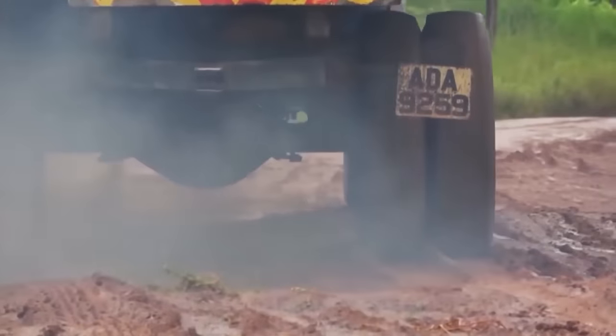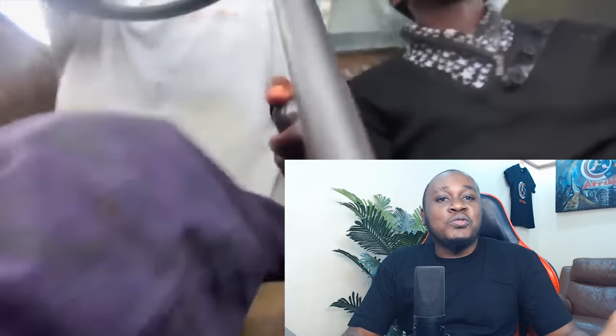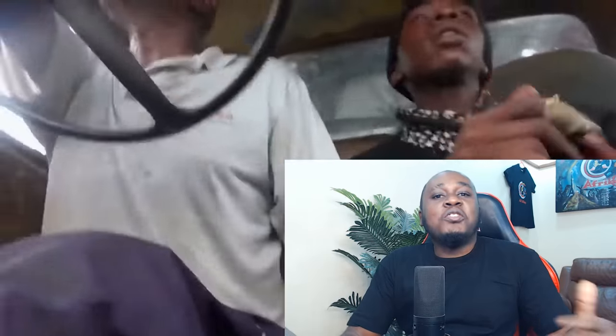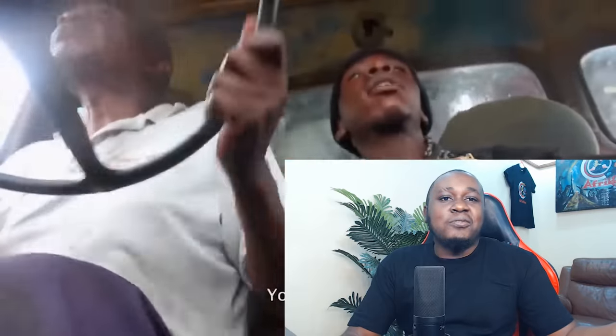Two people are required in order to drive this truck. The co-pilot acts as the eyes and ears for the driver due to his weak eyesight. Apart from guiding him, the co-pilot has to maintain control of the gear stick the entire time, or it automatically returns to neutral. The coordination needed here is next level.